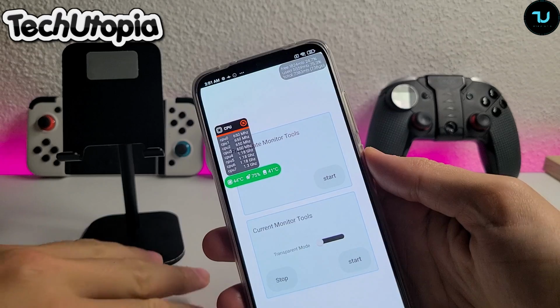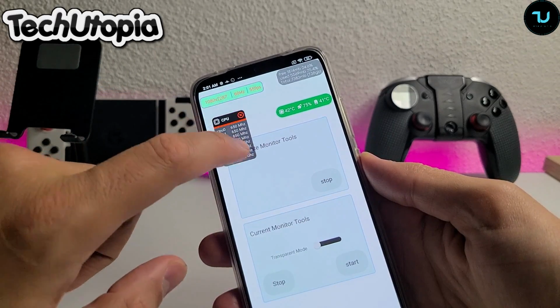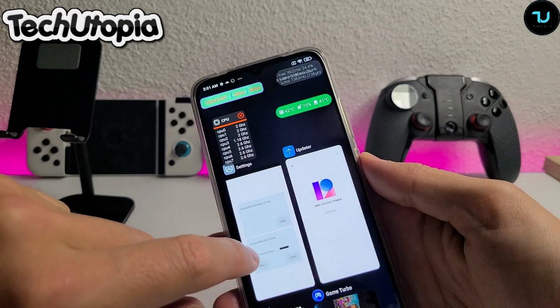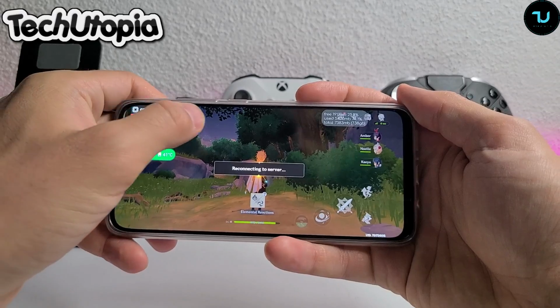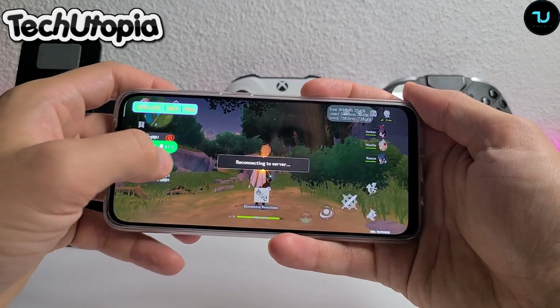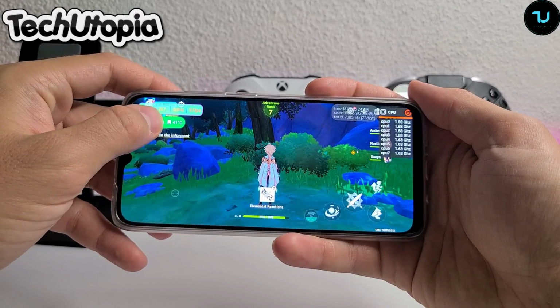Okay, Ninja, so now I'm gonna show you this MIUI 12 new trick. Let's see what's gonna happen. I'm gonna go back here and see if it is accurate, Ninja. Let's check this out. Reconnecting. Hope it's gonna be accurate. Let's check this out. I'm gonna leave this option here.